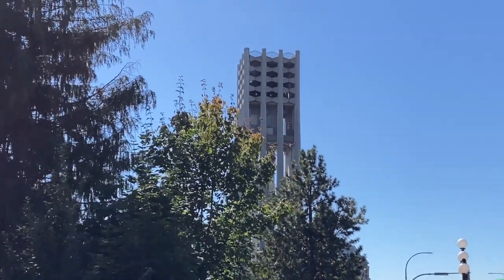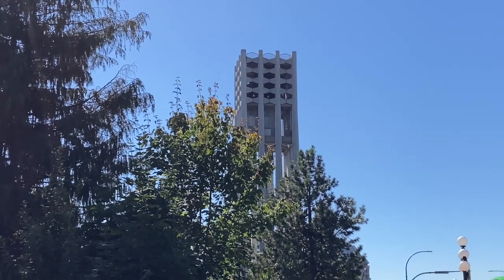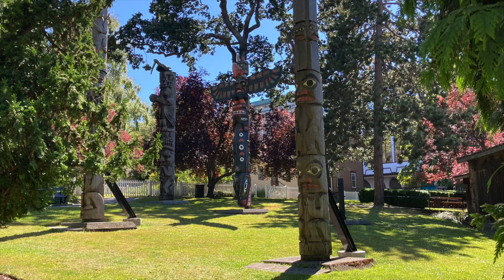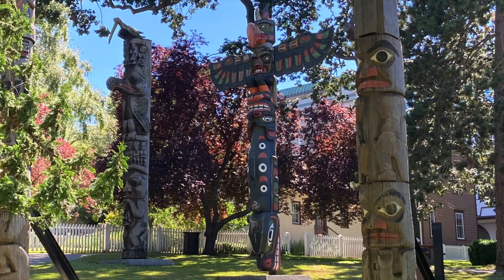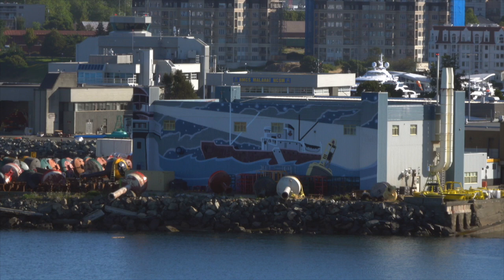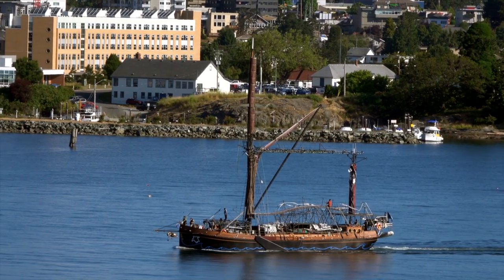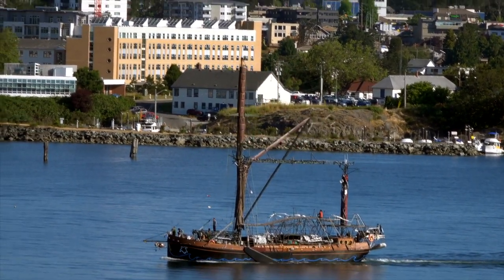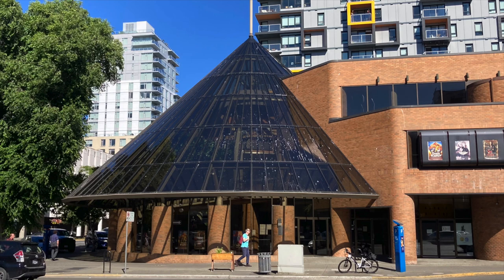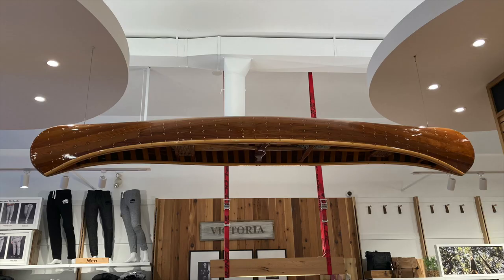Just too far away from the restored Netherlands Centennial Carillon to get any good audio of it playing. Looks like this is a buoy factory. A coastal sailing ship, remodeled to take visitors and harbor cruisers. Always a cat, even if not a real one. I like the lines of this glass roof. This gleaming canoe has a real beauty to it.